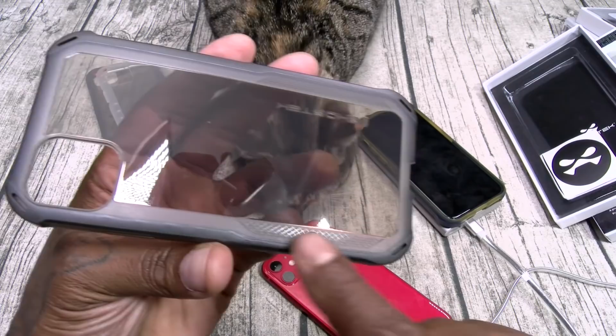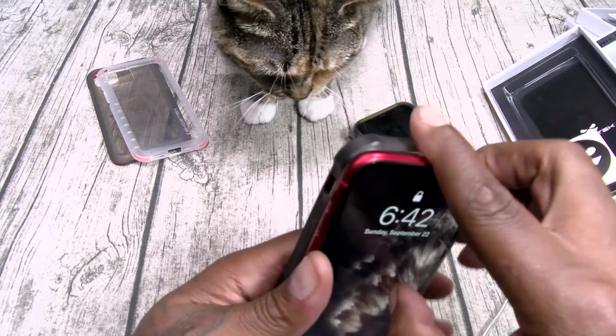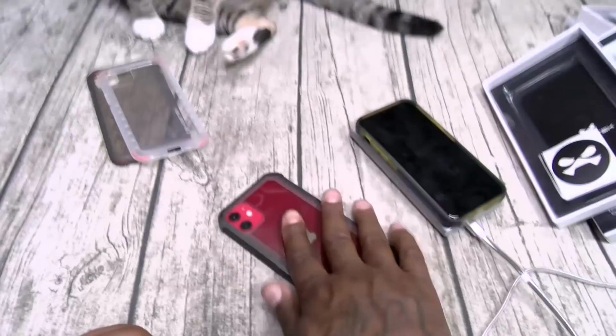Diamond grip pattern on the side. Reinforced corners. Nice amount of razivity. Slam Boy certification. And of course, wireless charge on deck.